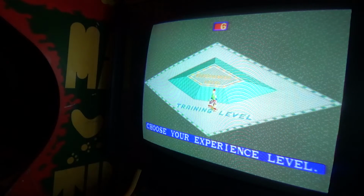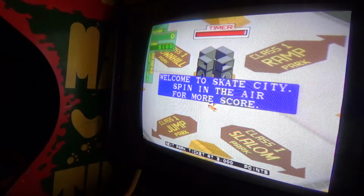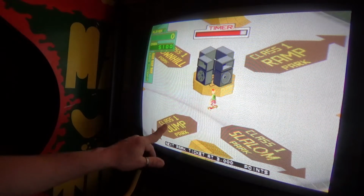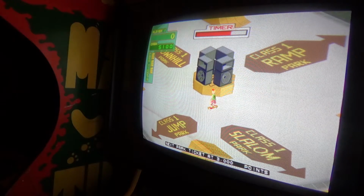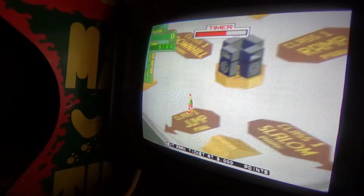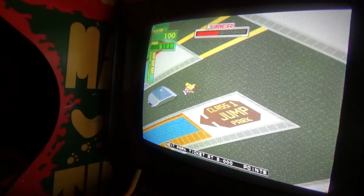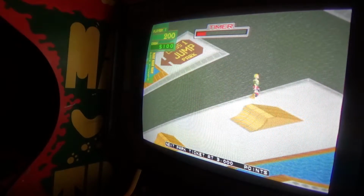Alright. So it says choose your experience level. So as you can see, we can rotate around here. So I'm going to go, I guess, training. Let's see. So we got Class 1 slalom, Class 1 jump, park, downhill park, and the ramp. So let's do the jump here, and you can see how good I am or not good I am at this game. But you can kind of move all around, and there's little spots you can do tricks on here.